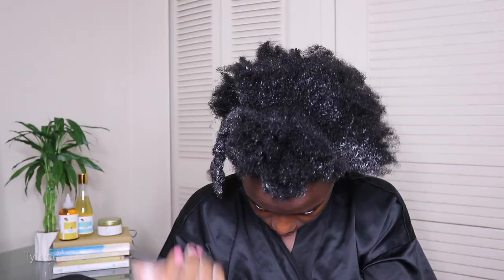When I first put it on my hair, you don't really feel the effects of it until after you deep condition your hair. So I just apply it to my hair in sections, twist my hair up, and then I deep condition with it. I don't detangle first, because like I said, you cannot really feel the slip in the deep conditioner before you actually deep condition.